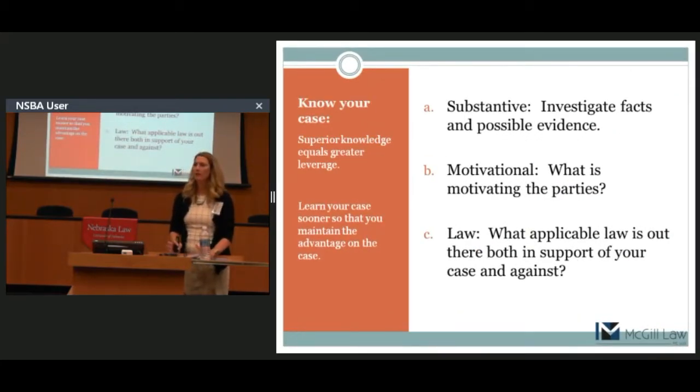The first thing is to know your case, and we've heard that over and over today, that you need to be prepared. And again, for negotiations, that's something else that you need to do. A party should obtain as much relevant information about the case right at the beginning. I would suggest not waiting until you get to that discovery phase where you're getting the questions from the opposing counsel to ask your client, but already have an understanding of what those answers are going to be.